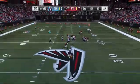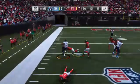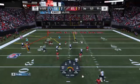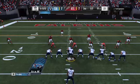Now a play fake here on 1st down. He dumps it off for Henry. And they'll wind up getting this one all the way down inside the 20. Chewing up big yardage. Another nice gain there. This one goes for 20.